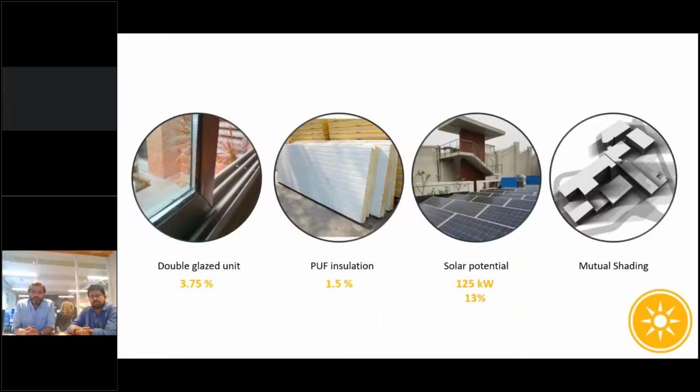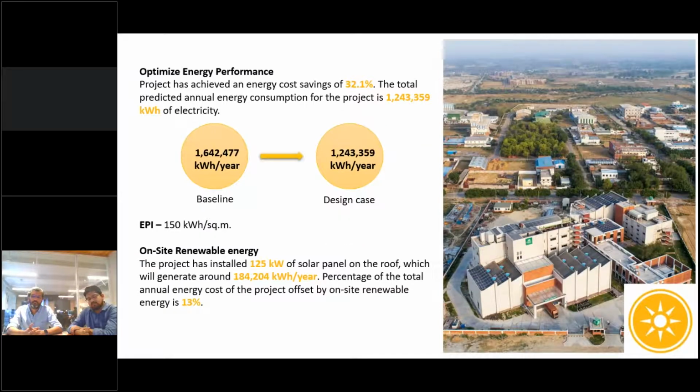Other features which contributed to energy efficiency: the project has got double glazing. There are PUF insulated panels which were used to reduce the heat gain into the space. Solar potential we have already talked about, and the benefit of mutual shading because of the open courtyard, planning around a courtyard.